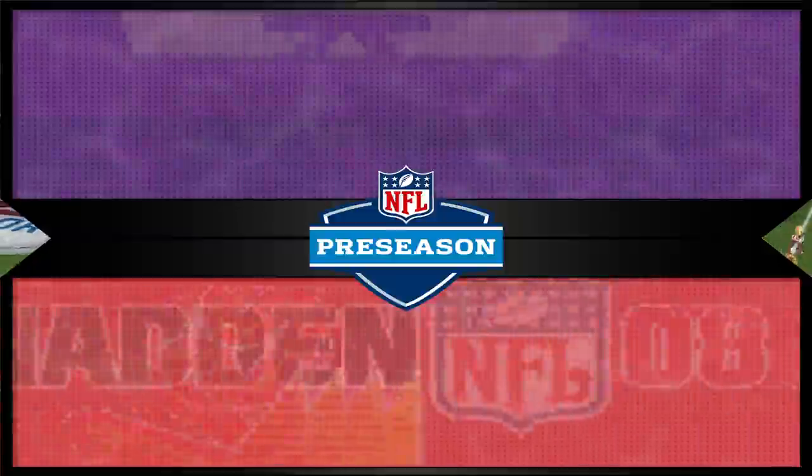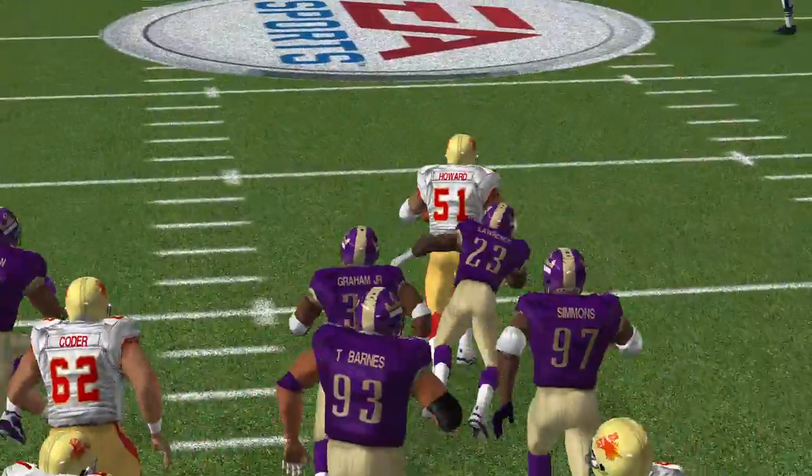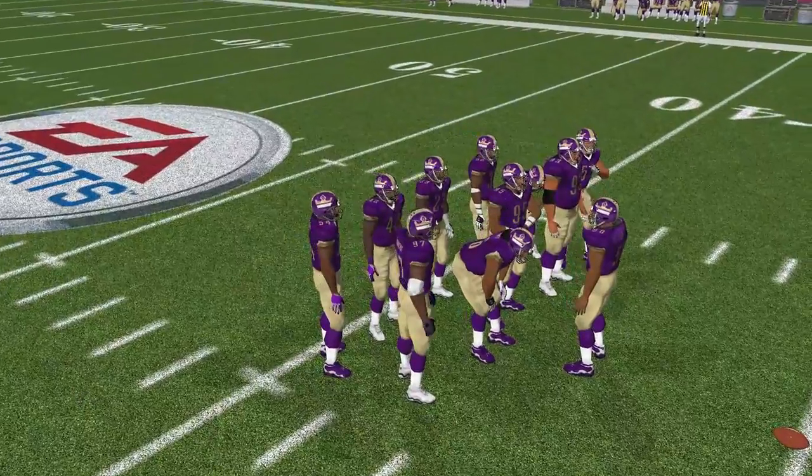And he was able to create a lot of space on that run, John. Well, it started with some good blocking. And when he got through there, he turned upfield, and they weren't in position to tackle him.